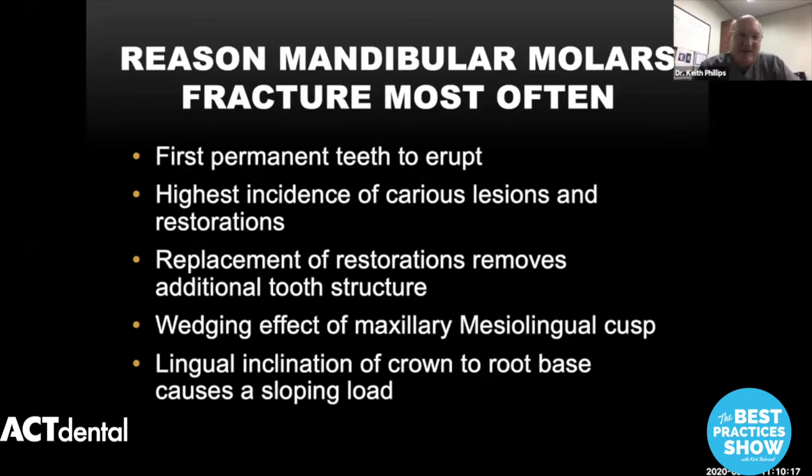Think about this. If you were to mill a resin or porcelain inlay and bond that into a tooth, you don't have near the volume of composite or resin in there in terms of the shrinkage, and maybe we can treat these teeth with more conservative restorations that are bonded and not end up with crowns as early in life. Get them on down the road. My objective is to push them as far down the road as possible before we put crowns on.